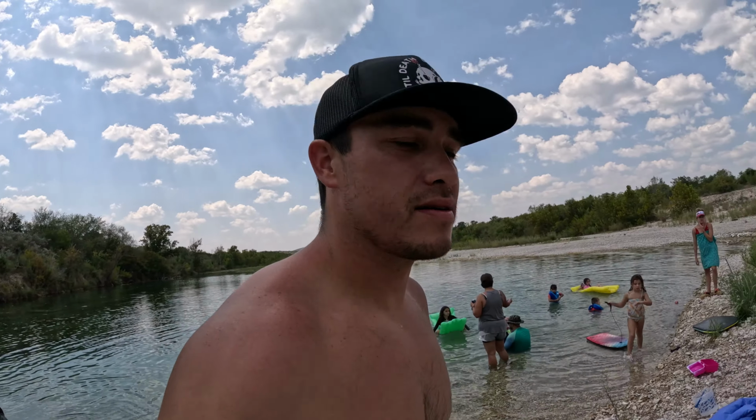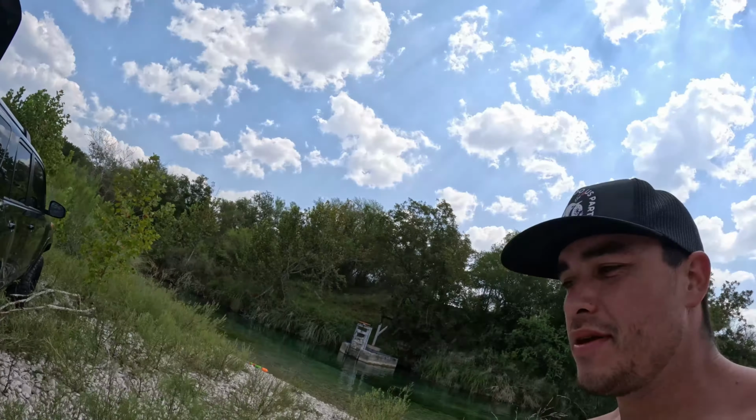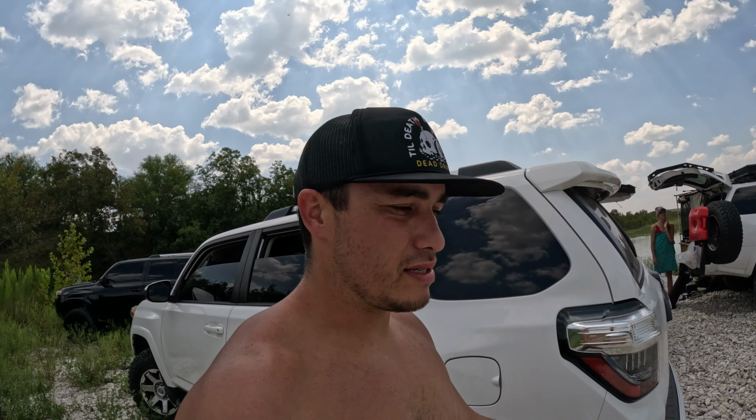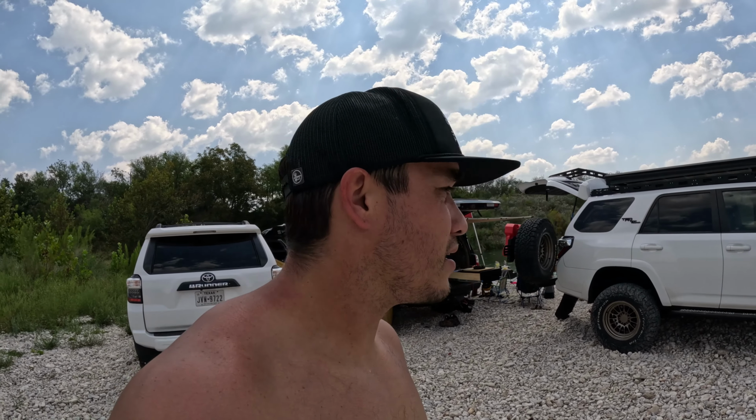She's an awesome dog. But yeah, so we're just gonna hang out here for the day. We're not camping or anything, but this is a really good day spot. We'll probably camp here later on, you know, another day when the weather cools down. Right now, it's honestly just too hot to camp in South Texas. And you'll be sweating and you'll be miserable all night, and it's just not good.